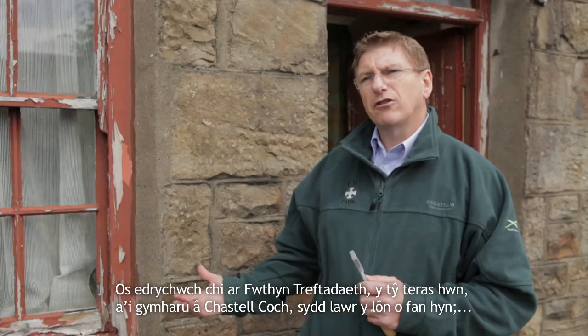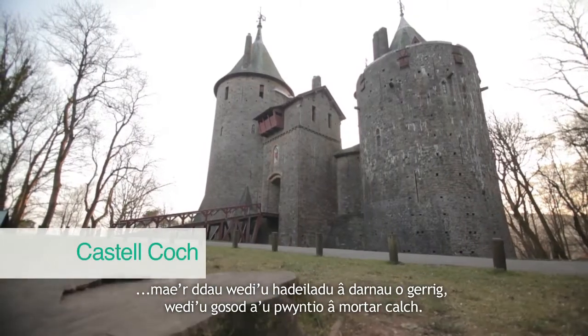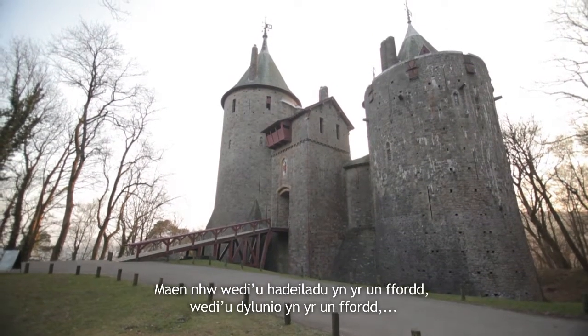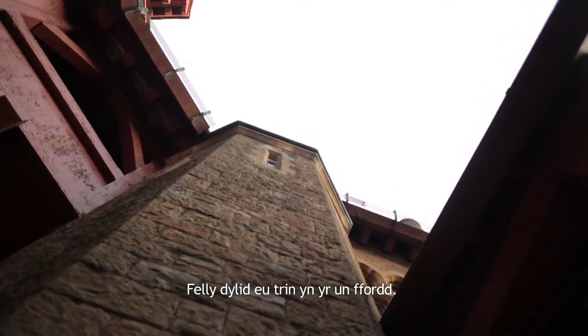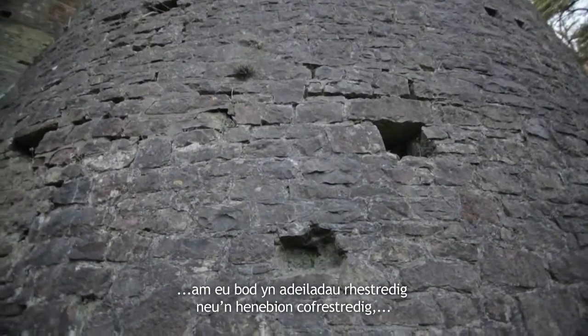If you look at Heritage Cottage, this terraced house, and compare it, say, to Castell Coch, which is just down the road from here, they're both built in lumps of stone, bedded, jointed and pointed in lime mortar. Built the same way, designed the same way, they perform the same way, so they should be treated the same way.